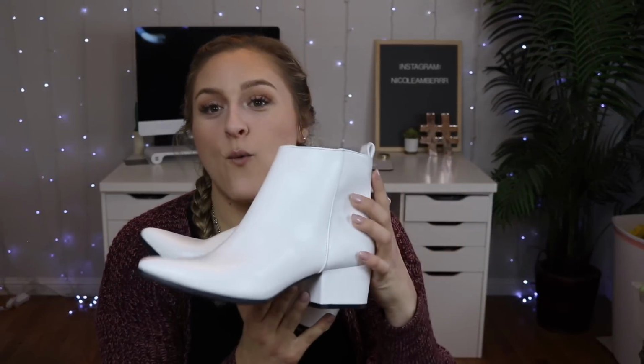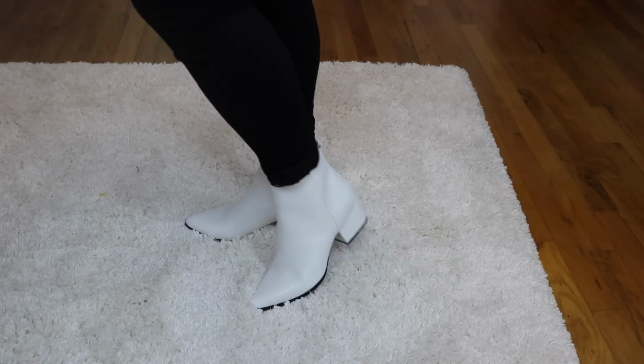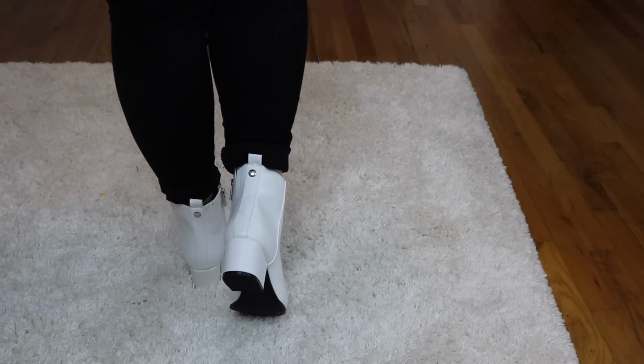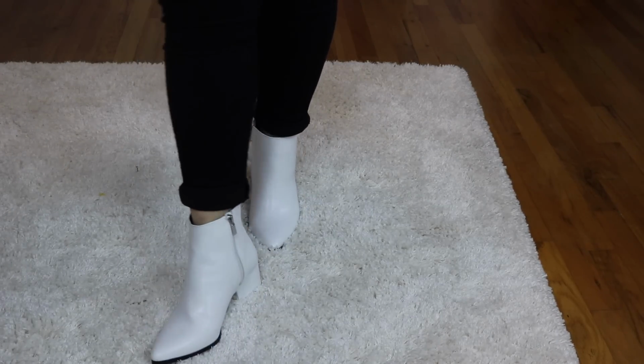I do have one more thing to add to this haul that I actually did not get from Forever 21. I got it from Target online, and they are white booties. I've been wanting white booties for the longest time, and I actually haven't tried these on yet, as you can see, so I'm hoping they fit, but I thought these were perfect. I wanted this black trim at the bottom and this white faux leather. The back has a nice little detail there, so I'm super excited and I hope these work out.